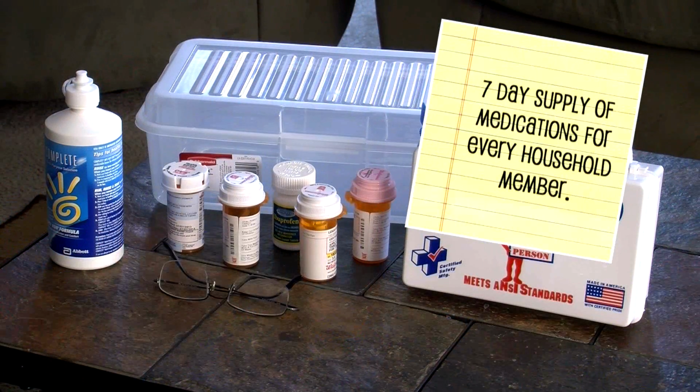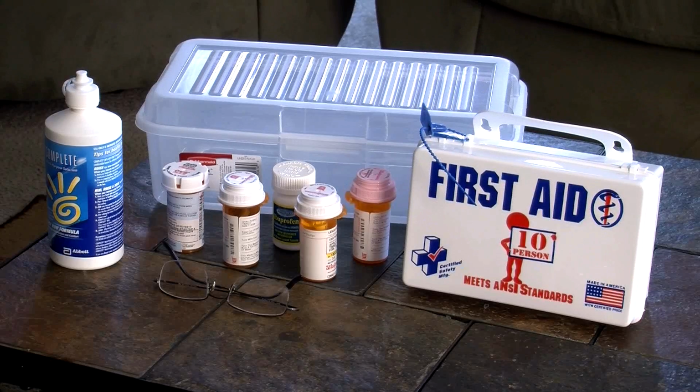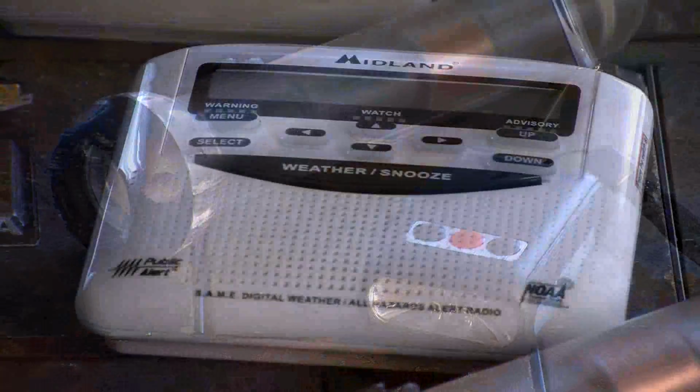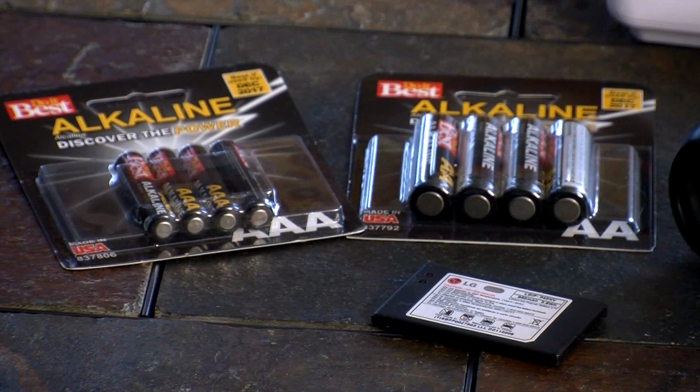Another emergency kit staple is a 7-day minimum supply of needed medications and medical supplies for every household member, along with a well-stocked first aid kit. Have a couple of flashlights in your kit, along with a battery-operated NOAA weather radio. Include a few extra sets of batteries for each battery-operated device, along with some fully charged cell phone battery packs.